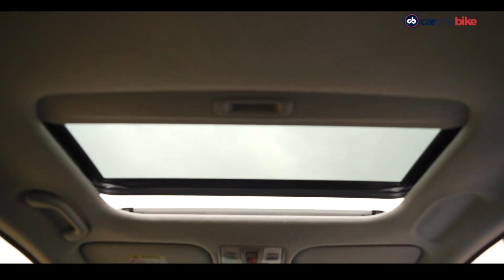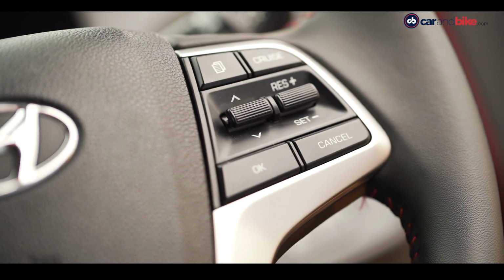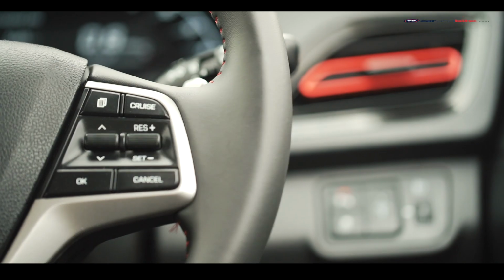At the top end, both also get a sunroof, keyless entry, a start-stop button, climate control, steering mounted controls, and a lot more. But the Verna can pamper you on equipment.